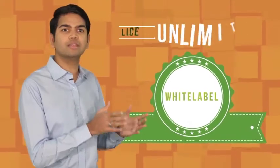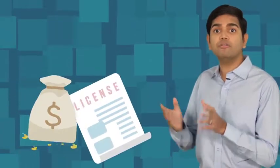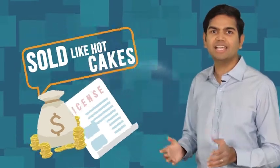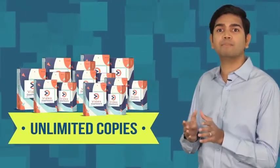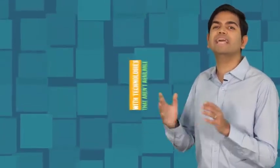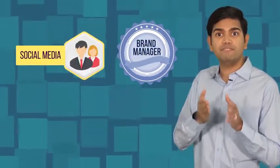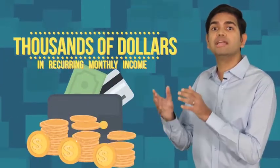The real value of this unlimited enterprise white label license is at least $997. And we've offered similar licenses to private audiences for that price, and they've sold like hotcakes. Because smart marketers realize that what they're getting is the ability to sell unlimited copies of a completely unique traffic and video software with technologies that aren't available anywhere else, and being a brand manager by offering full service social media, video, and traffic generation services to unlimited clients anywhere in the world. So you can earn thousands of dollars in recurring revenue streams.